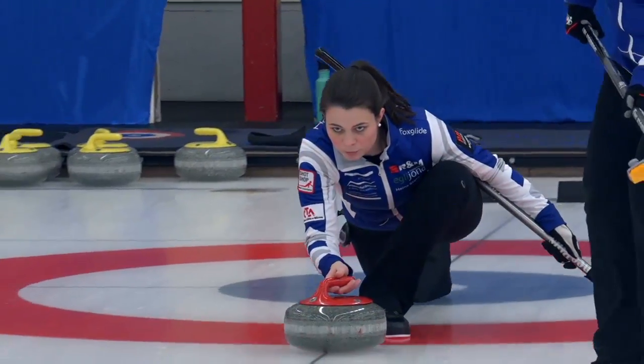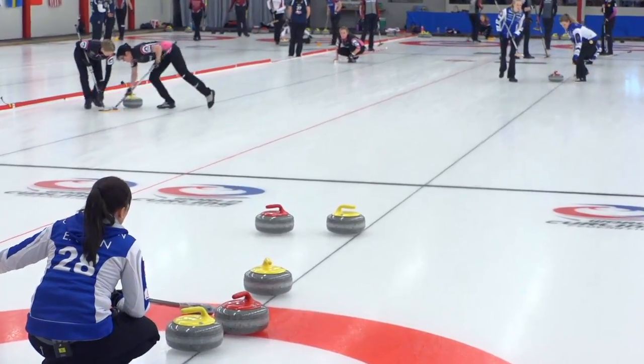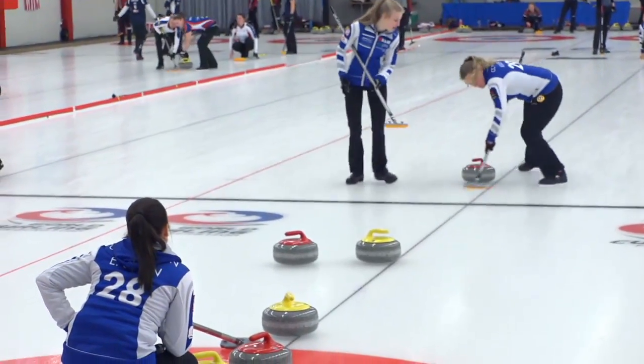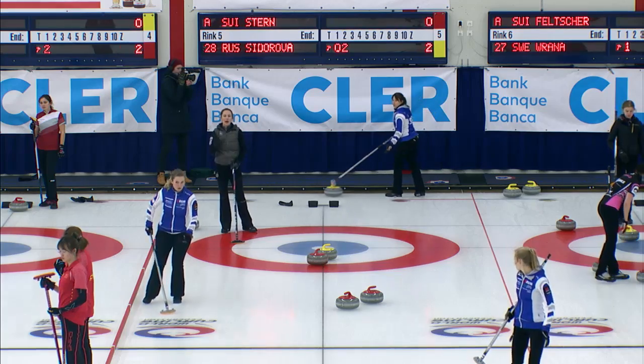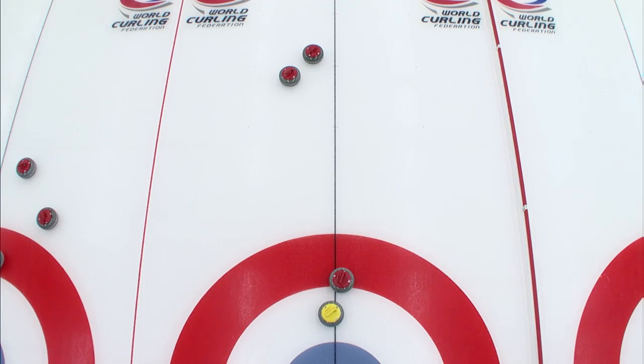Lisa Giesler. Stern, of course, has the hammer in this end, so is looking, as you say, Armin, to keep the center open, give herself a chance, but that was not a bad attempt. Nope, she managed to remove two yellow ones. Did leave hers covering the center, but two yellow rocks gone.